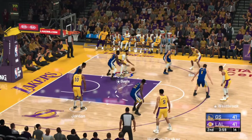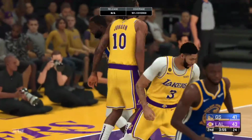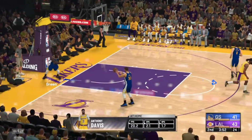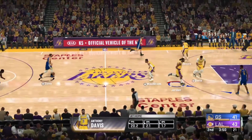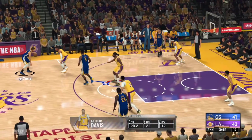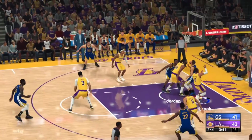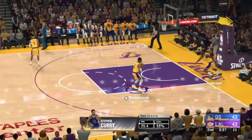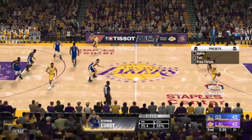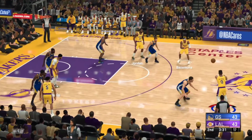Bazemore passes to Davis. The basket is good. That's his 6th attempt at his 3rd make. And that bucket adds to what has been a big difference in points in the paint between the two teams. Curry is inside. He's covered by Westbrook. That will fall for his 7th bucket. 7 for 15 in this game. Took him a while to get going, but here in the second quarter, he's found his rhythm.